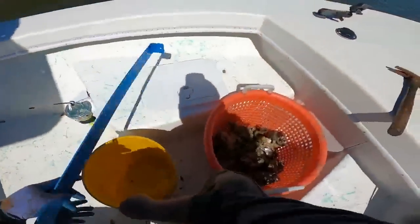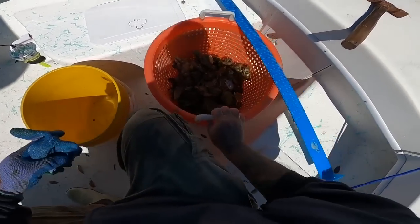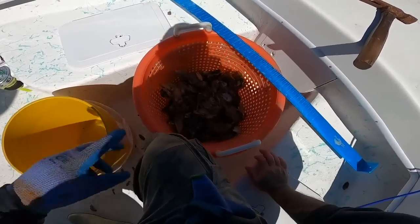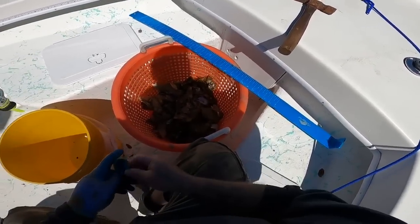Y'all, well, we did okay. We didn't do too bad. We got a whole bunch that we got to go through. We got some singles, but we got a lot of clumps. I'm gonna show you how to go through all that stuff right now. And I got my measuring thing to measure my 3 inches.